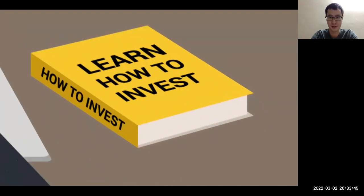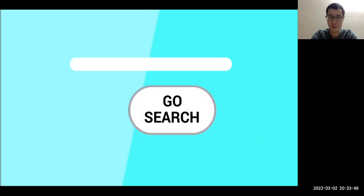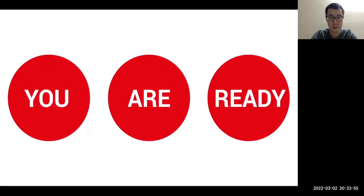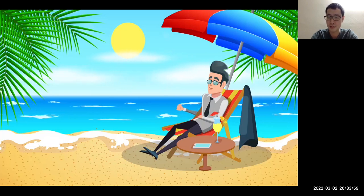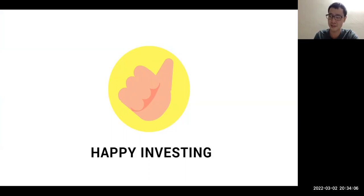If you are new to the market and would like to learn the fundamentals of stock investing, please visit www.bursamarketplace.com. That's it! With these 3 easy steps, you are ready to start investing in the stock market and move towards achieving your financial freedom. Open your CDS account and trading account today. Happy investing!